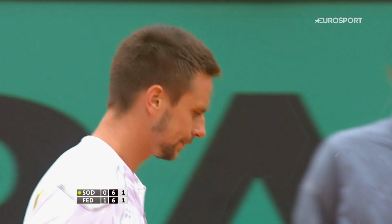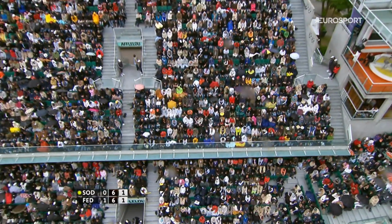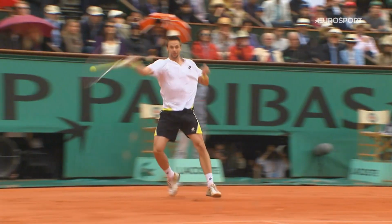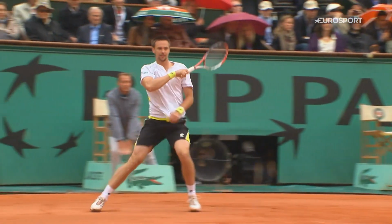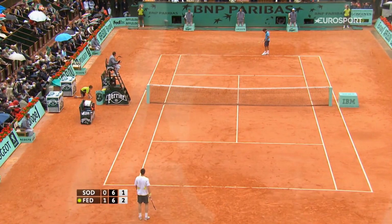There it is again. Wrong footing. Söderling time and time again into that forehand corner. 2-1, Federer. But it's not pace, is it, Wal? It's just the trajectory that he gets, pulling it short, taking Söderling out of the court.